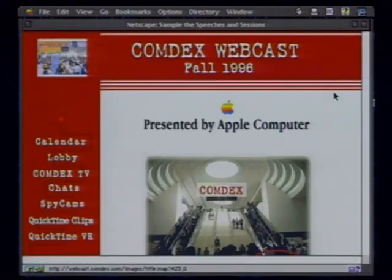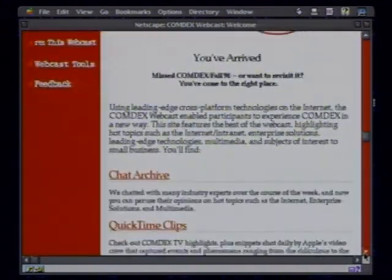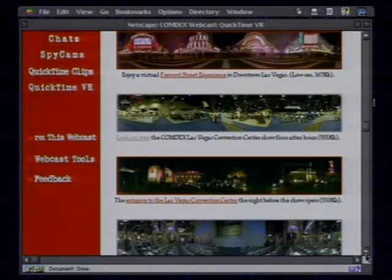Now, last but not least, if you couldn't make it to Comdex and you want to find out what it was like, go to the Comdex webcast section of the website. Here you'll find archives of chats and interviews with industry pundits, QuickTime clips, and for fun, QuickTime VR clips. What these will do is allow you to immerse yourself in Comdex space.